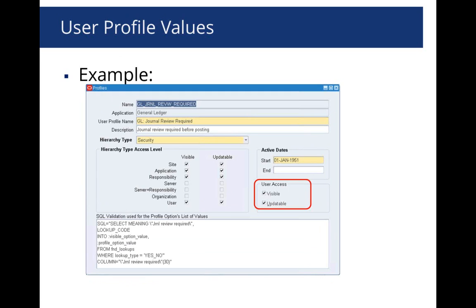This is the user profile option named GL Journal Review Required. If you're using the journal approval workflow configuration, this determines whether or not journals that are produced from the auto allocation process go through the journal approval workflow. So if the profile is set to no, it does not go through the journal approval workflow. If it's set to yes, then those generated from the auto allocation process are configured. Now, I'm not going to get into the details of that. There are pros and cons to having this configured, depending upon how you have your access points or your control points related to the auto allocation process set up.